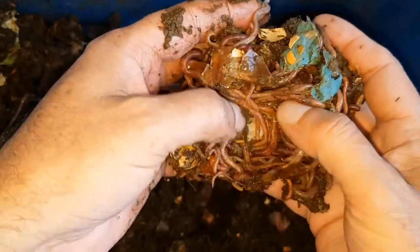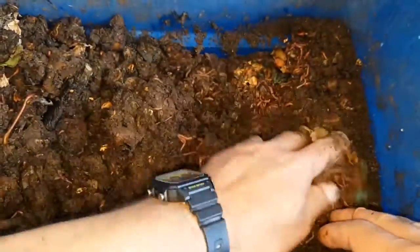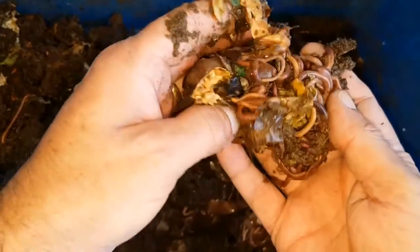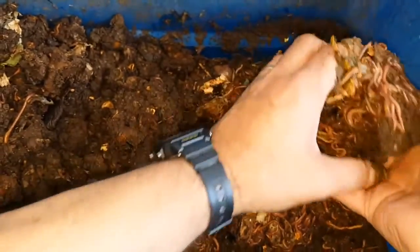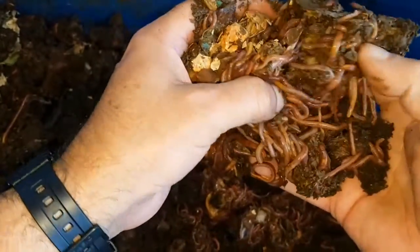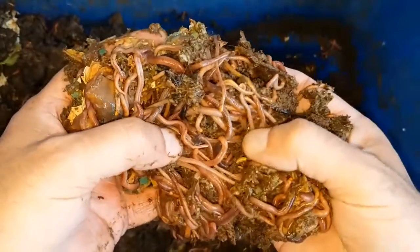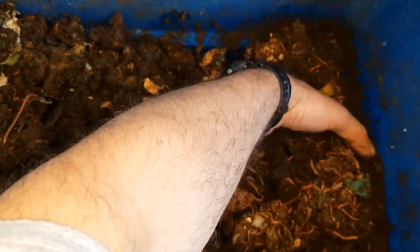You can see they're working those food scraps very well. Very happy worms, very active, and they're processing the waste very quickly. So yes, I'm very happy with the way it's worked out. It should be very easy next week to split this bin.